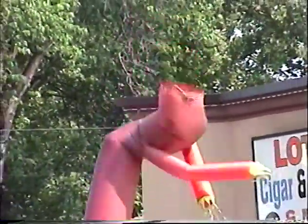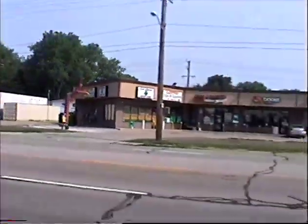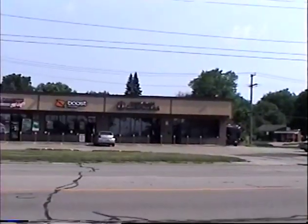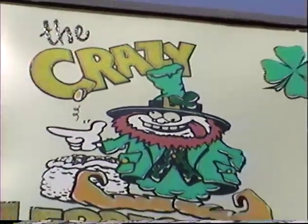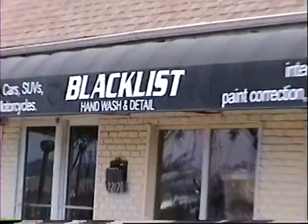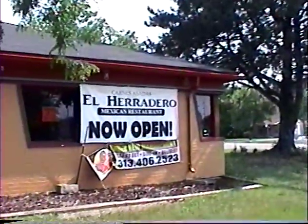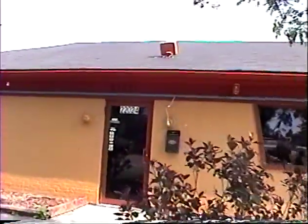This guy, when he gets older, is gonna have neck issues. I guarantee it. It already wiped the smile off his face. But there's some small business. Well, actually, there's a ton of small businesses along this Van Born corridor. That's a crazy leprechaun. It was a sports pub and grill. Now you can have full detail. And then that, I'm pretty sure, was the Pizza Hut. And it's a Mexican restaurant now, and Tuesday is the day. It's Taco Tuesday.